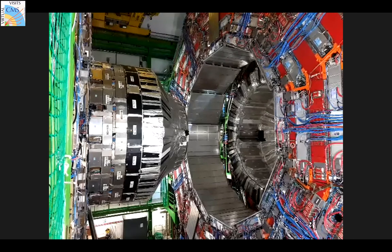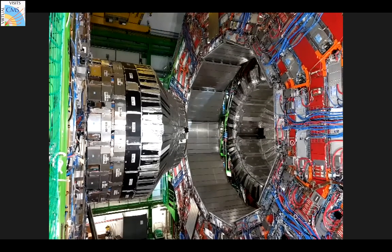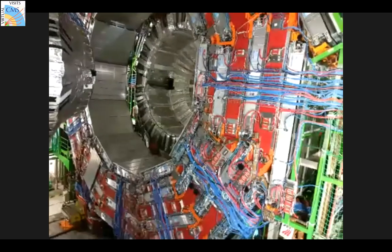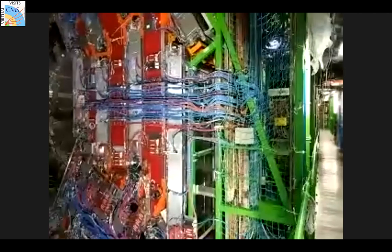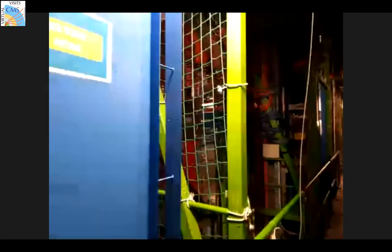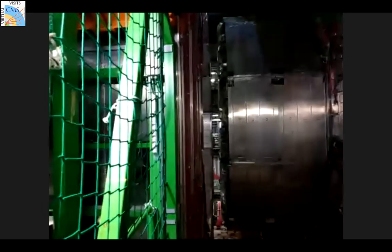So maybe if I can take over. We are standing prominently next to one of these end cap noses, and here you can see that the CMS magnet, which is the round structure of the CMS in the middle, is now partially exposed. One of the detector elements is slightly open. So let me move to the side of the detector. What you see here is really the outside of the magnet.